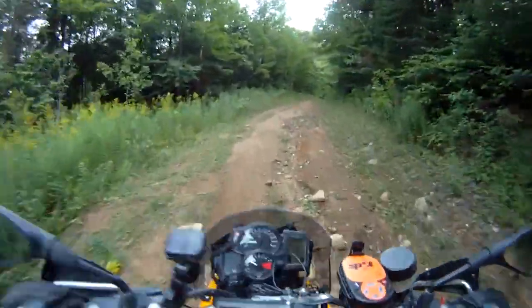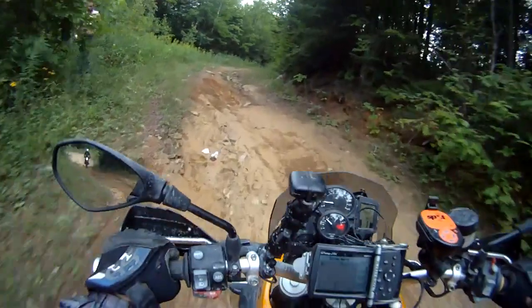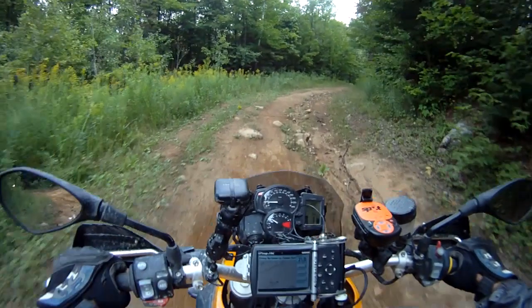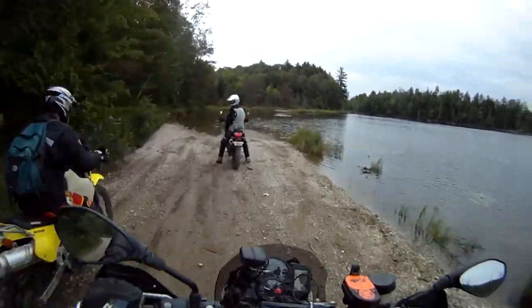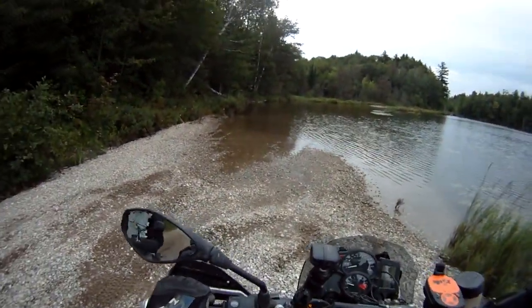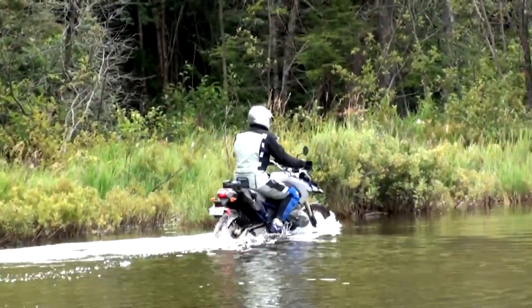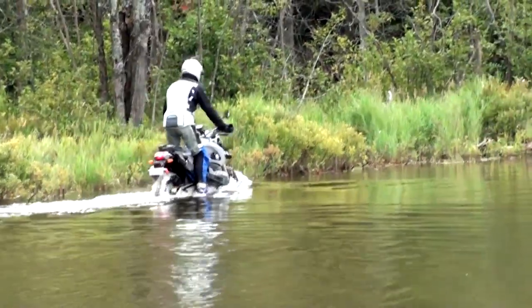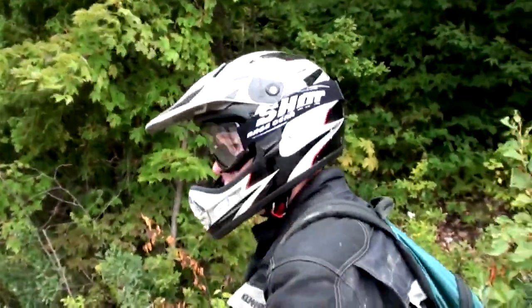Now the reason I just showed that shot, let's look at it in slow motion. We actually surprised some guy who was trying to take a dump in the woods. Once again, we came to this long water crossing. This time Chris decided not to take the swamp and just ride along the left-hand edge. Just tell me how you feel about this crossing. I'm gonna take a pee before because I don't want to piss in the water.